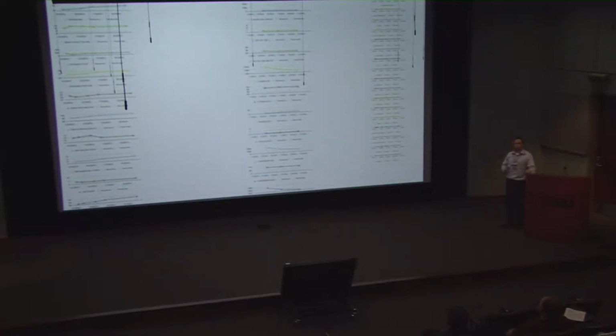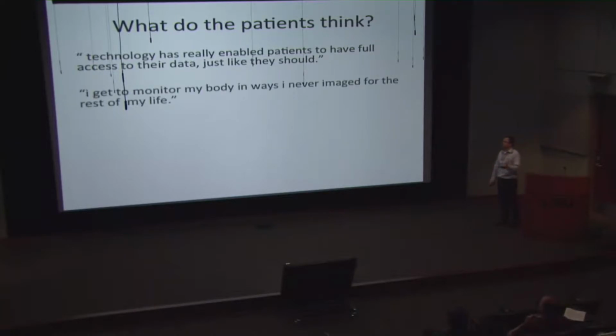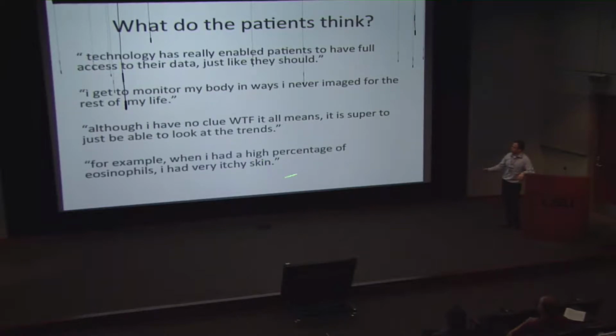Even at Cornell, when you get blood work done, this is what can come back to you every time you log into your own personal account. My favorite thing about this world of personalized quantified medicine is actually emails from patients, because patients really feel enabled and empowered. They also feel like they get to monitor their body in ways they've never had before. It's not always clear what it means to the patients, but in a lot of cases, they are really excited to be able to look at the data. For example, in this patient with a high percentage of different cell types, he could see that was causing him to have itchy skin. So in this case, the brain is reinterpreting its own perception of its body's phenotype by having more information, which in this case is soothing and was helping this patient who was emailing about his genome.